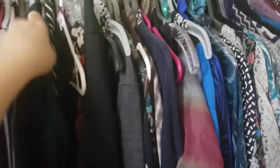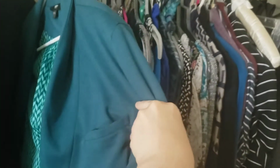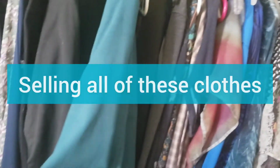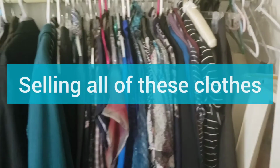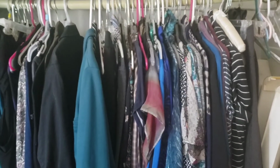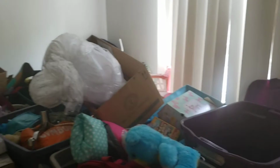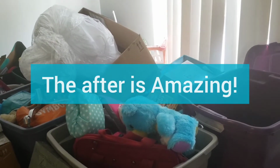Like there are some blazers that are still in good condition, just a little bit of lint on that one, but here's another one. I really did like this one because of that print, and then you can roll it up, and it was inside too. But I don't need dress pants and pencil skirts and that kind of stuff anymore, so that's going to go away. But continue to stay tuned to see the organization and this mess go away.